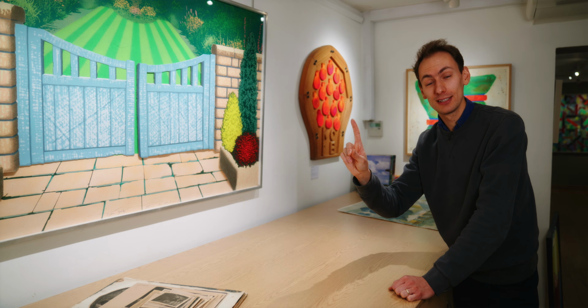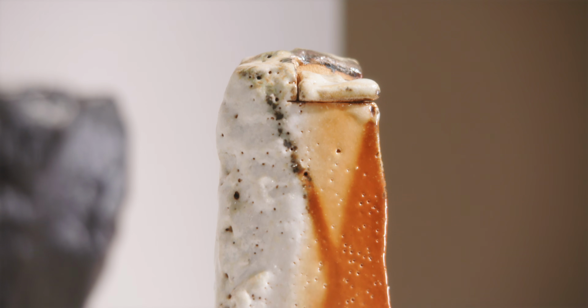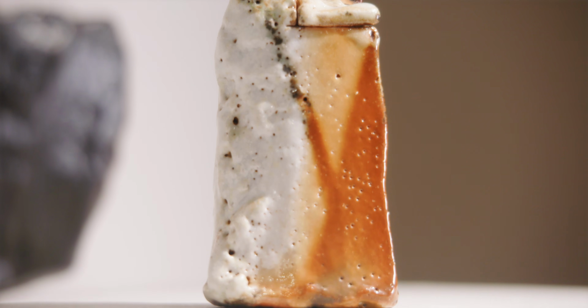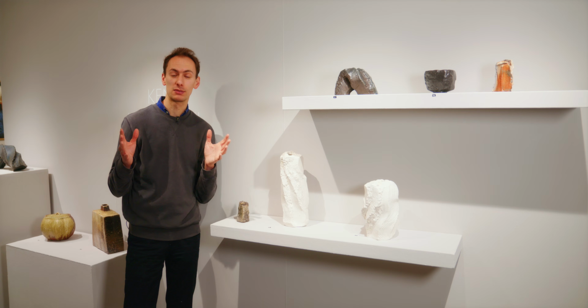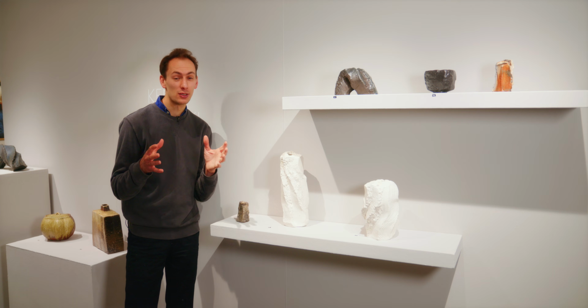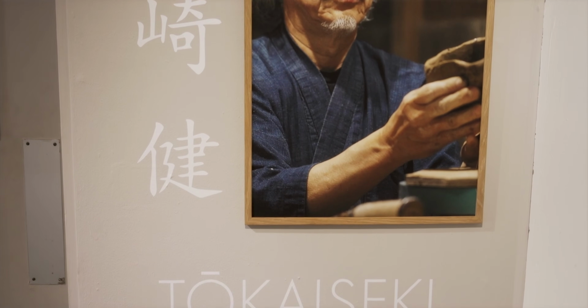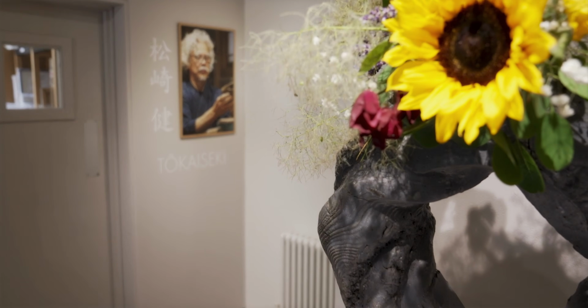And through the magic of film, we should appear upstairs with our Ken Matsuzaki exhibition again now. So we're now back upstairs with our Ken Matsuzaki exhibition, Tokai Seki, and we've had a fantastic response to this show. I think it's been, by the numbers, just about the most successful Matsuzaki show we've ever had here at the gallery. And considering this is his 7th, that's quite something.